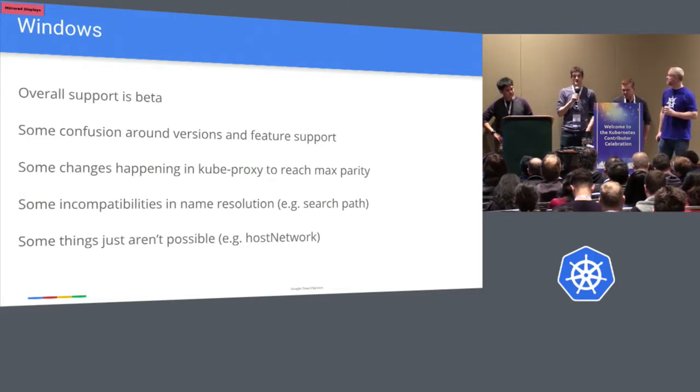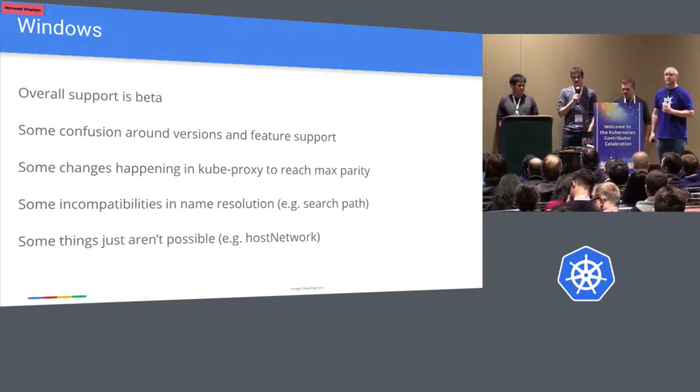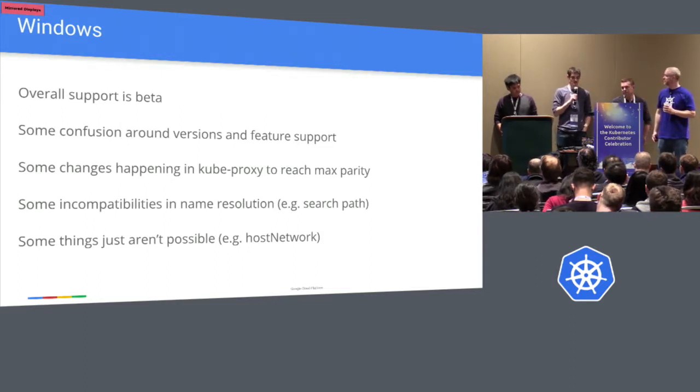The overall support is currently at beta, but there's a little confusion around what levels of support there are for different Windows versions. The earlier support didn't quite work like all of us expected it would because we just weren't familiar with how Windows dealt with containers. But it seems like that's converging as different Windows versions and updates come out, so I think it will become more streamlined and more like the Linux side of things.